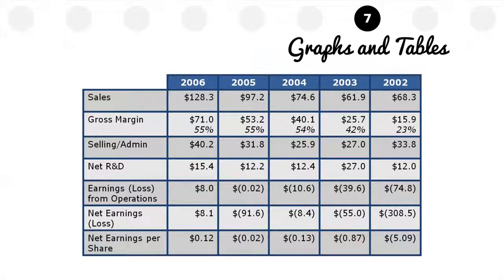But let's say, for example, this person put this up here to show that they finally have in 2006 a positive net earnings per share. Well, if that's the point, then you don't need any of this other stuff. Here's the trick. You only want to show what is necessary to prove your point. That's it. You only need to show what is absolutely necessary to prove your point.